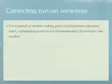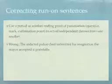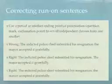Use a period or another ending point of punctuation, a question mark, an exclamation point, probably even maybe a semicolon, to set off independent clauses from one another. Here's something that's wrong. The indicted police chief submitted his resignation. The mayor accepted it gratefully. You can correct it by breaking it into two sentences. You can also correct it by using a semicolon between resignation and the. That's when you have the two independent clauses, but you're using the semicolon to join them.